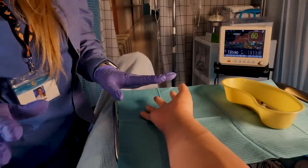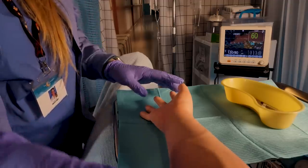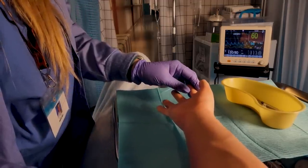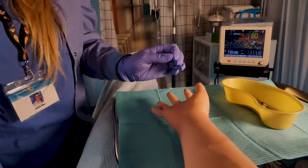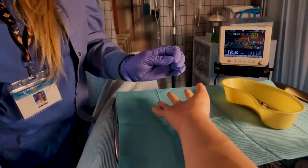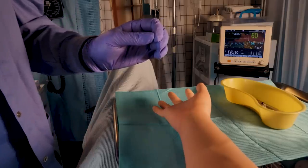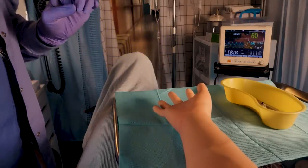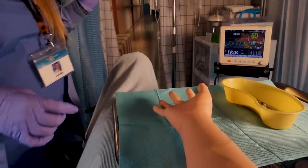Okay with your arm resting on the tray like this? Yeah, we can move it over just a bit, that's fine. Okay. Is that better? Yeah. Okay. Don't want you to be too uncomfortable. So, real quick, I'm just going to grab an alcohol wipe so we can clean off your arm.